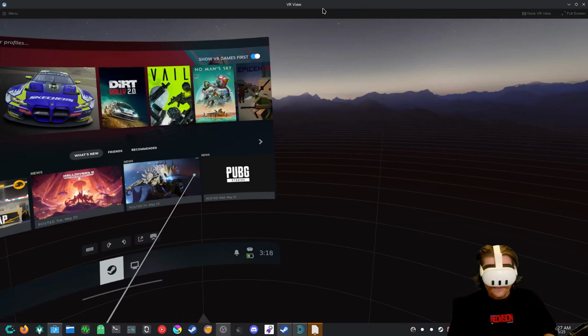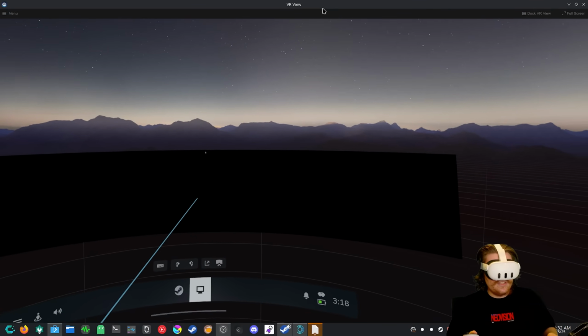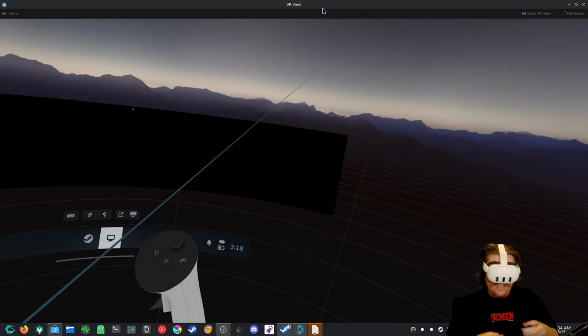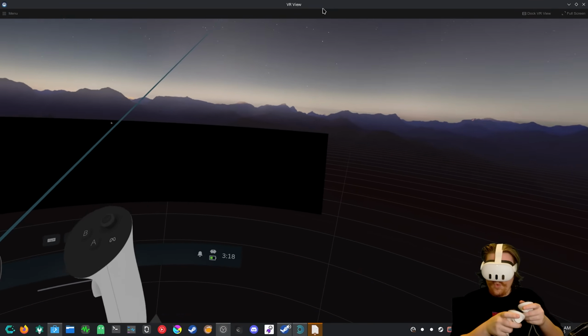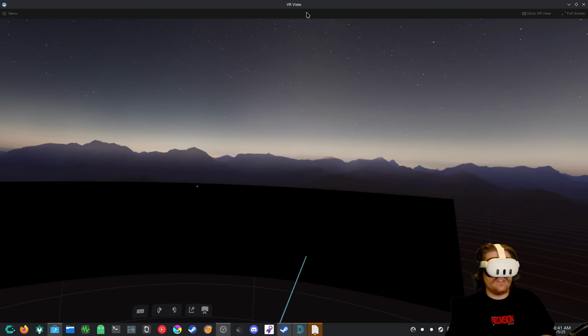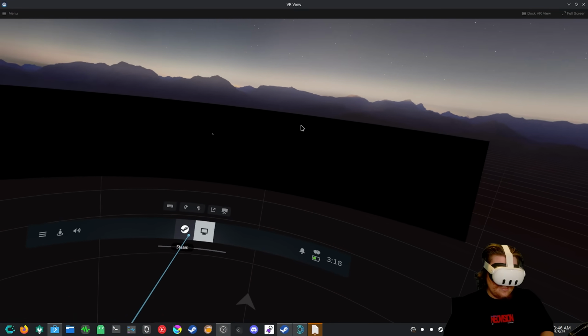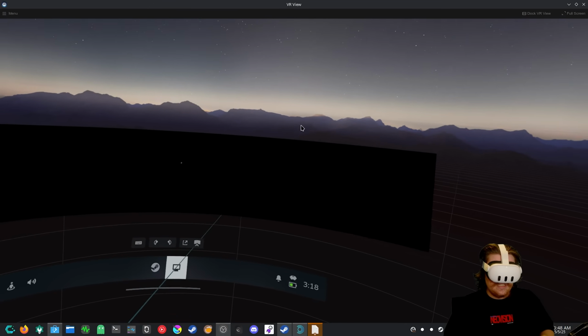But as I said before, in SteamVR, if we click on desktop, as you can see, it's completely bugged out. It's black, for some reason it's widescreen as well, and it's just showing my cursor, which actually is working, but it's extremely laggy. So yeah, that's the experience when it comes to the desktop thing.